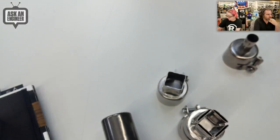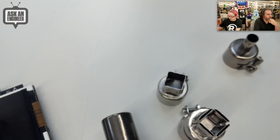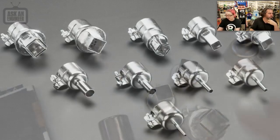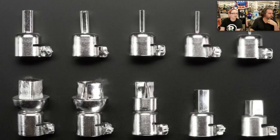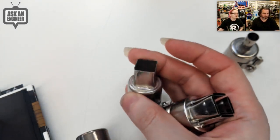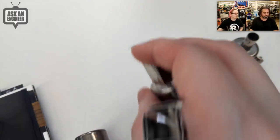These are really well made. They're all nicely welded. You get quite a few of them. You get 10 with different sizes. Use the smallest one you can get away with, and it'll make your rework a lot easier. So we just have these in a nice pack. I think if you're going to get the hot air rework gun that we stock, these nozzles are kind of essential. Okay. Really make it a lot more useful.